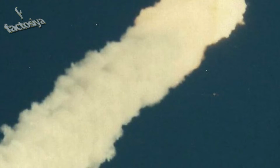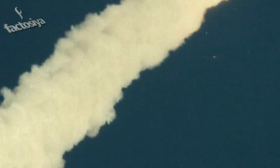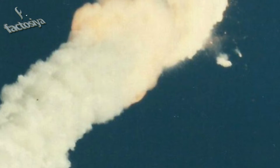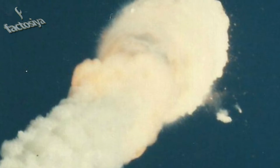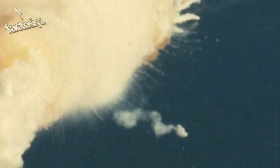About 40 seconds into the flight, the shuttle was hit by a strong wind. This is normal when going into space, however they believe this wind knocked the clogged soot free. About 1 minute into the flight, a flame shot out of the rocket joint and burned a hole into an external fuel tank. In the fuel tank, they store liquid oxygen and liquid hydrogen.